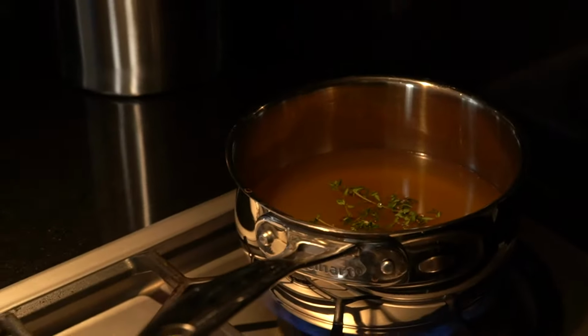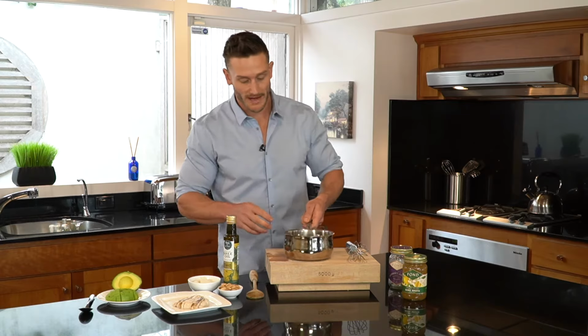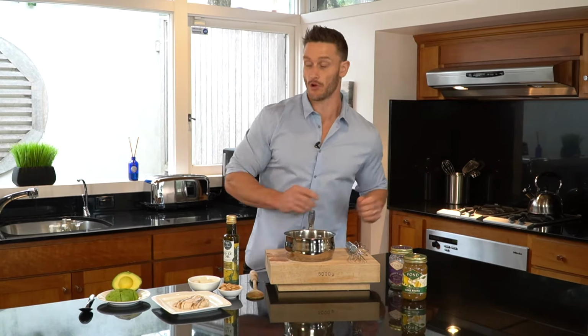So this recipe is epic because it combines both of those plus the potential gut health benefits that you're going to get from bone broth as well. Right, now that that's heated up a little bit, I'm going to go ahead and show you what I'm going to add to it, then we're going to throw it back on the stovetop.